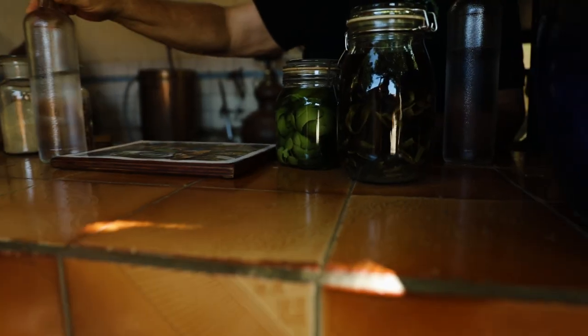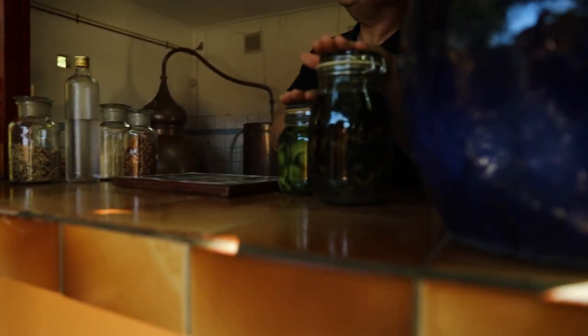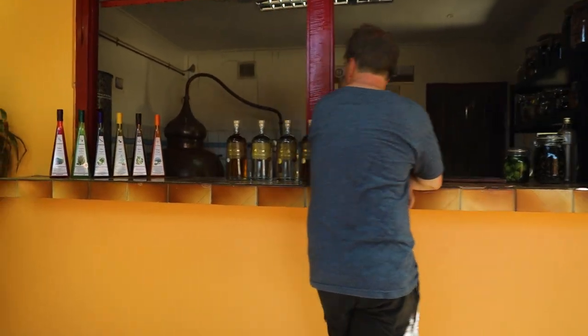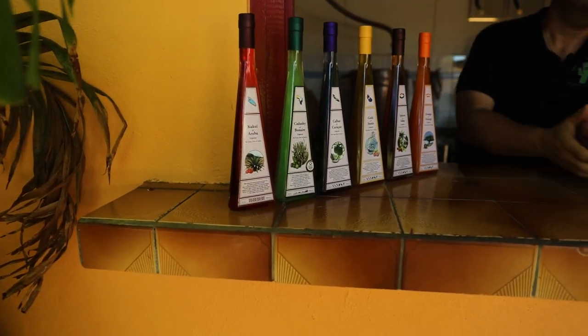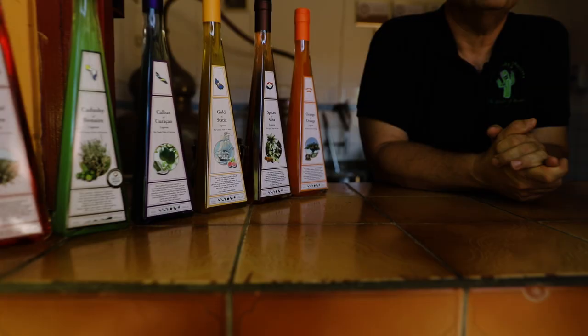The peel of the lime and the peel of the cactus, the two main ingredients of the Cadushy liqueur. For the lime, it takes about 1 month to extract. For the cactus, it takes about half a year. Oh, wow. So that's the Cadushy or Bonaire liqueur. That's the one we started with in 2009. And after that, we developed a liqueur for every Dutch Caribbean island based on the traditions of these different islands.